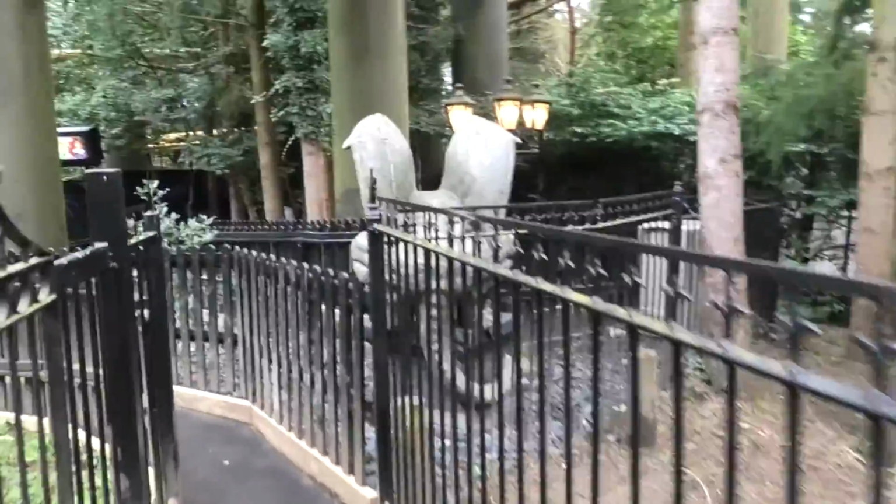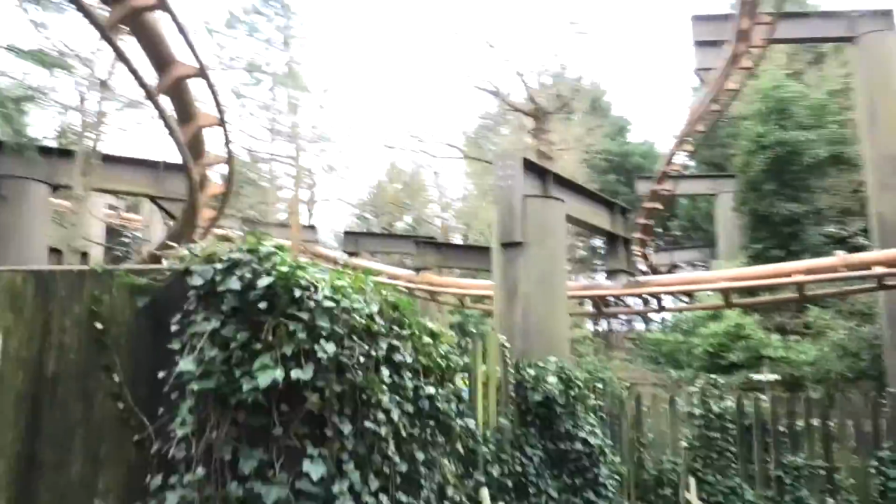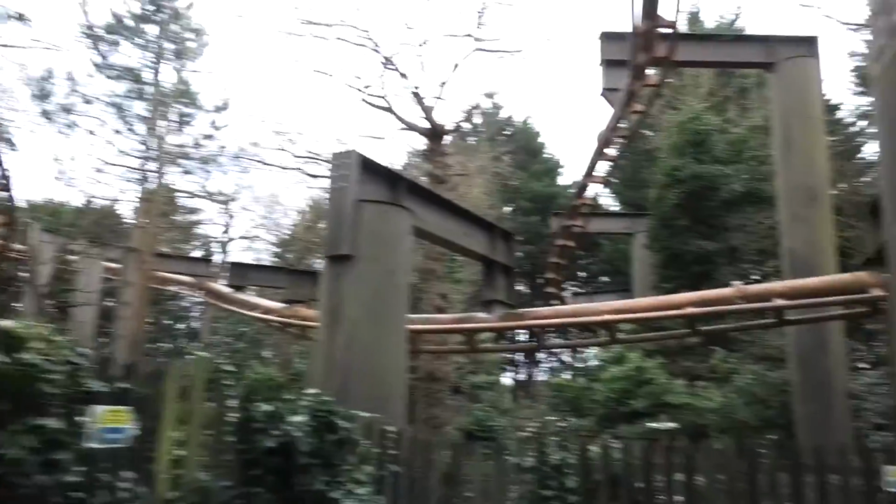Obviously, I said this morning, the queue's been lovely re-tarmacked all the way through, and it's actually to a really good standard. They've got the kickboards in as well, which probably made it easier to re-tarmac, but yeah, I'm loving what they've done with this ride this season. Bravo to Chessington.